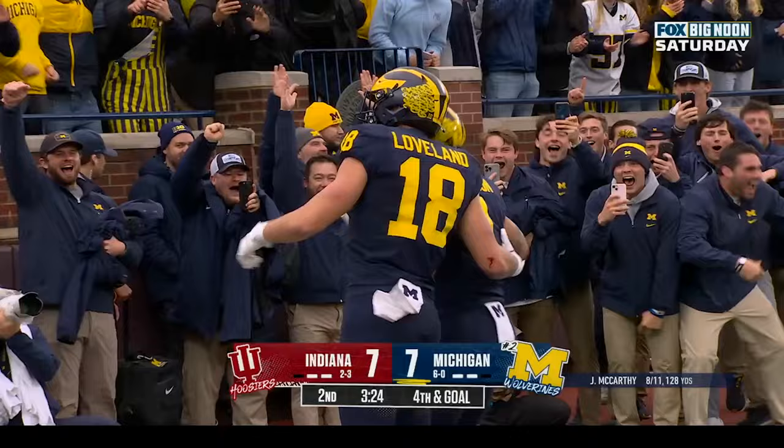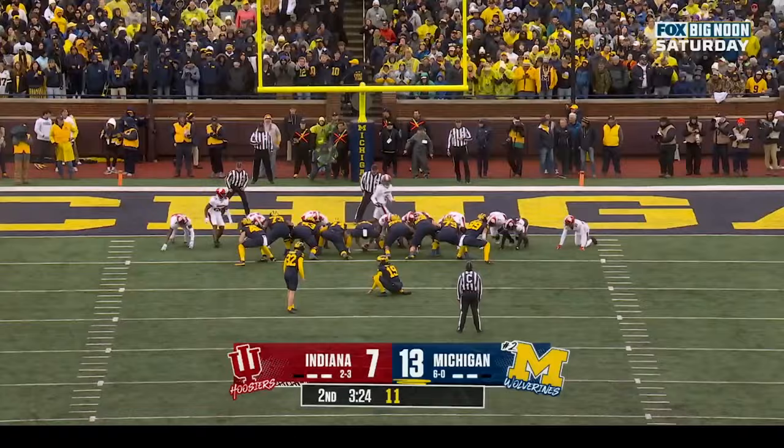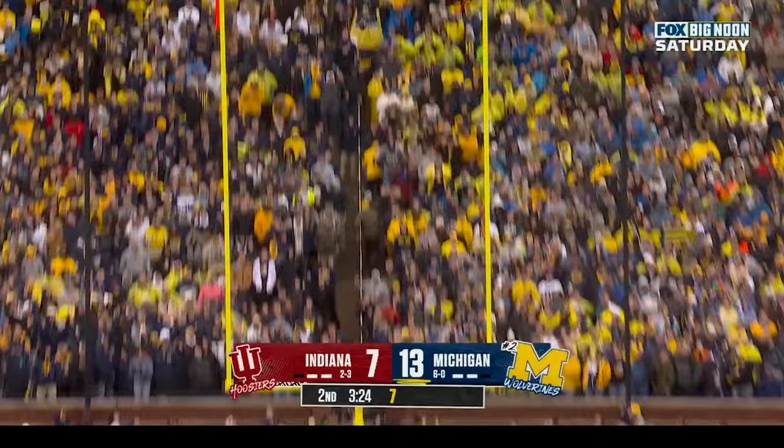9th receiving touchdown of the year for Roman Wilson. Came into this game with 22 catches for 282 yards. Extra point is good.